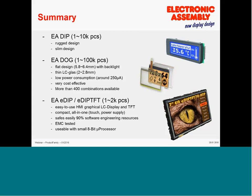There is no big PCB behind, which takes much space in your application. So also the outline dimension is optimized for this kind of display. And for this, it's useful for handheld applications where you mostly don't have much space around the display.